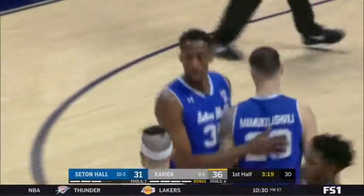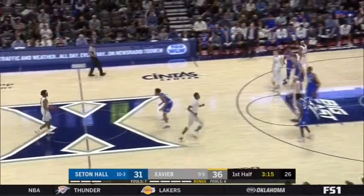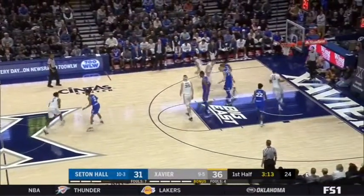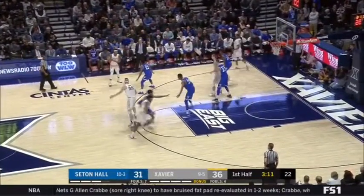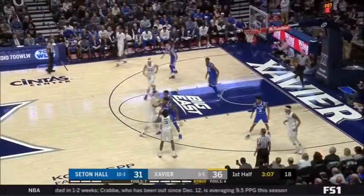Another turnover here. Mamu was trying the bounce pass for Gill. I think that's where you catch it, you turn, and you don't premeditate what you're going to do. You know, the defender, Hankins, was standing right in between both of you. Make him commit to you or your teammate, and then you make a decision.